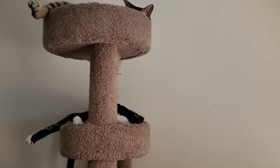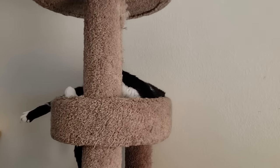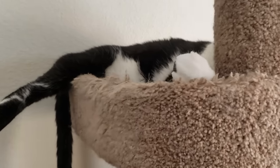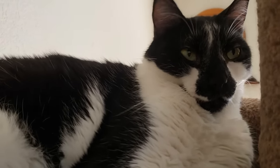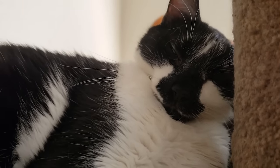It's quite a warm day, and Ziggy and Bandit are on their cat tray here. We got little paws dangling on both levels. Here is Bandit. Hi, B. Hello. Are you very sleepy?